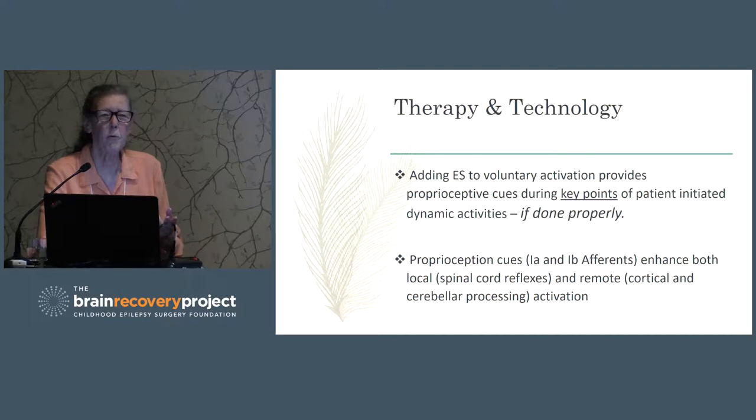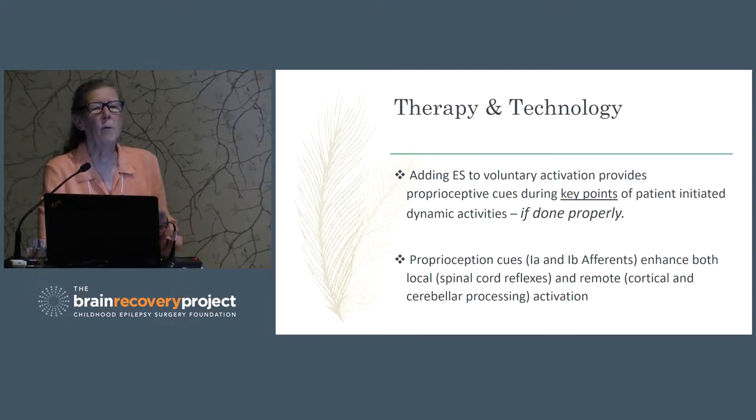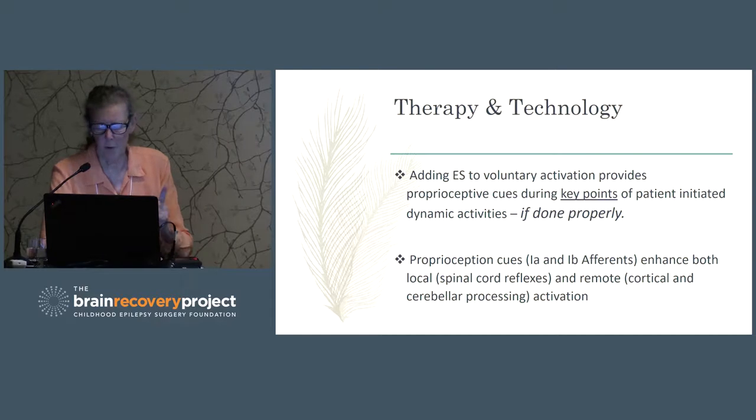Stimulation provides proprioceptive cues through the 1A and 1B afferents. Those are sensory afferents that are in the muscles. And they tell the motor neurons now is the time to contract or not. Okay? So we enhance both the local spinal cord reflexes and the remote cortical and cerebellar processing activation. I'm going to talk a little bit towards the end about what we know now, which is kind of new, about how the brain processes electrical stimulation signals. fMRI studies are demonstrating that stimulation is having a huge impact on how your brain is processing movement attempts, for both single session and multiple session training, so we'll talk about that a little bit later.